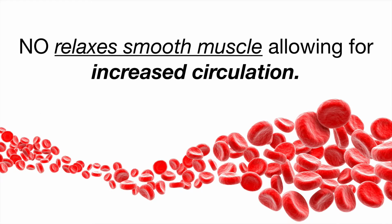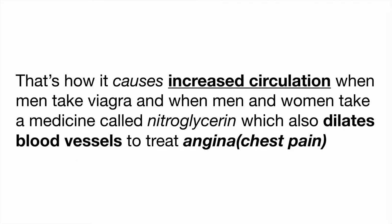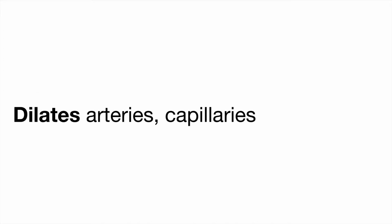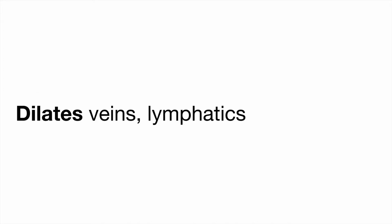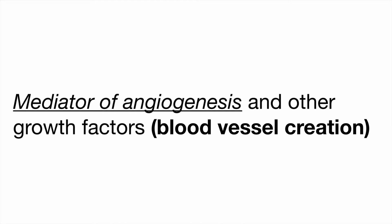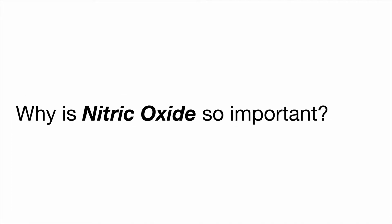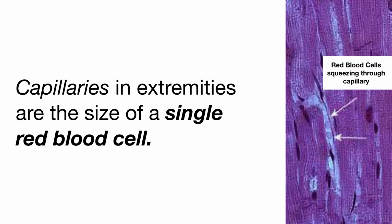What does it do? Nitric oxide relaxes smooth muscle, allowing for increased circulation. That's how it causes increased circulation when men take Viagra and when men and women take a medicine called nitroglycerin, which also dilates blood vessels to treat angina or chest pain. Nitric oxide has the following vascular effects. It dilates arteries and capillaries. It dilates veins and lymphatics. It's a mediator of angiogenesis and other growth factors or blood vessel creation. It reduces platelet aggregation.